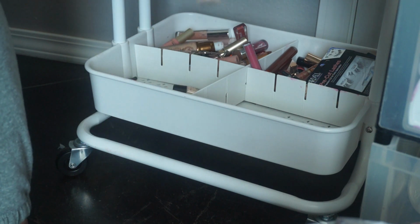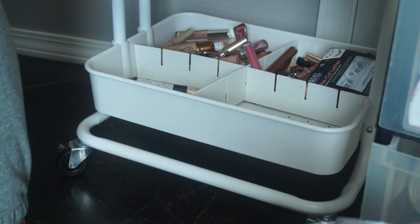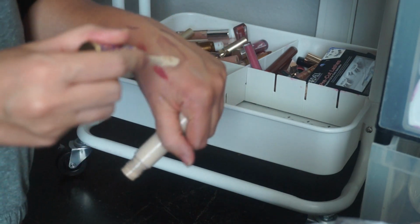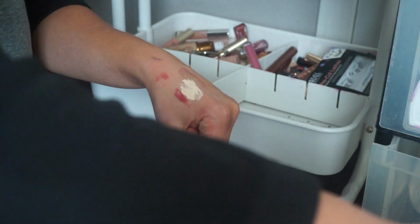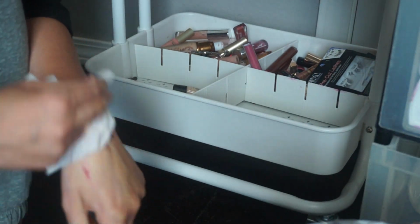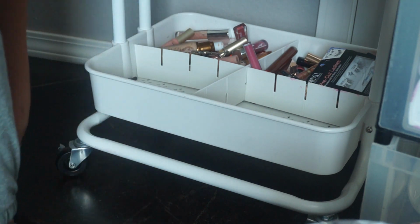Okay, and then I have this Tarte Shape Tape. I had a Shape Tape that was my right shade and a Shape Tape that was too white. I think this is the one that's too white. Oh yeah, most definitely. Look at that. Plus it's almost empty, so that's going in the trash. That was from back when it was popular to make your under eye really, really ridiculously light.